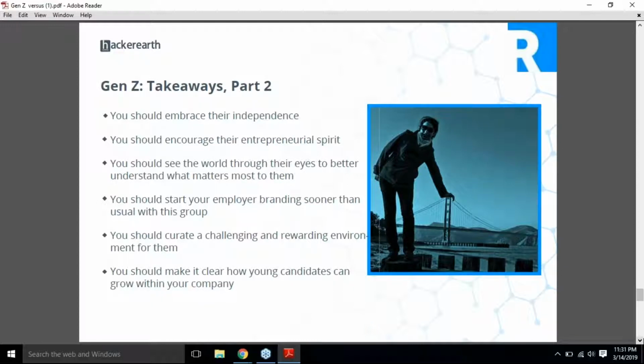So I think the big thing here is rewarding in a challenging environment. They like games and they like achievement. And so one of the things to think about in your work environment is how they get to the next level and what the next level looks like and what achievement and praise looks like, and tying those all together for them, because they're going to want to be challenged in work differently than previous generations. Next slide.